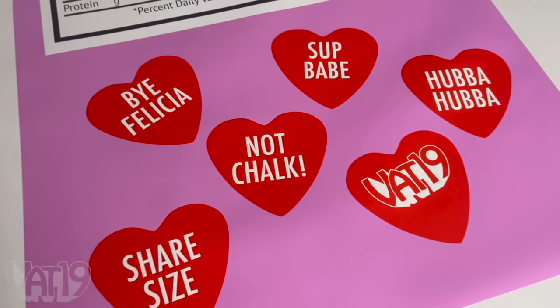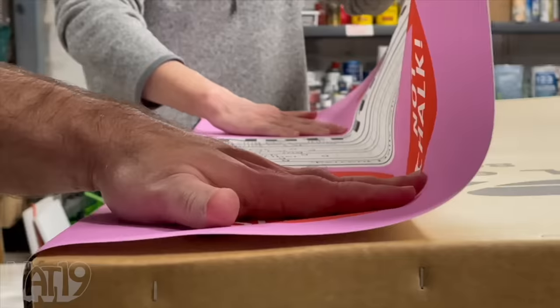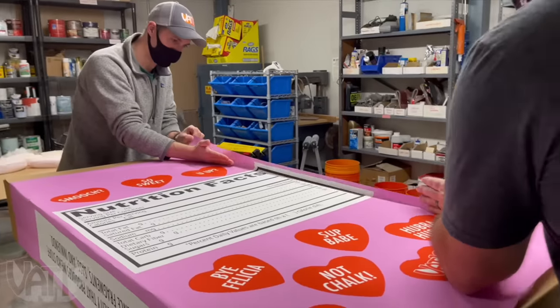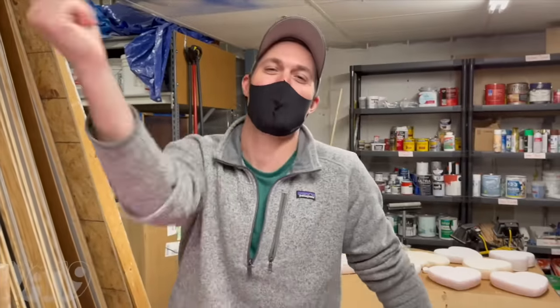So now we got the tricky part, or the sticky part, to be truthful. You gotta use adhesive to stick the label on. Once it sticks, it's stuck, so it's gotta be straight. I did it all. I did everything. It was all me. You're welcome, Allison.